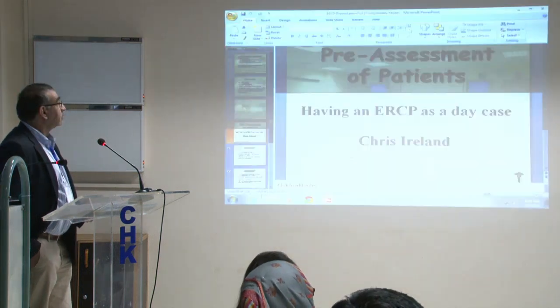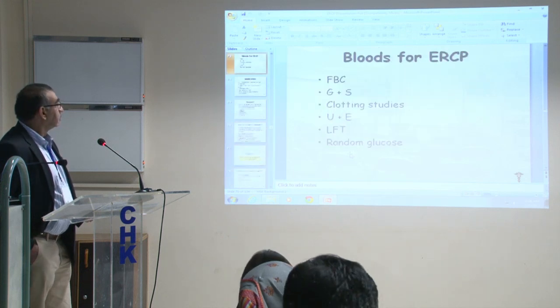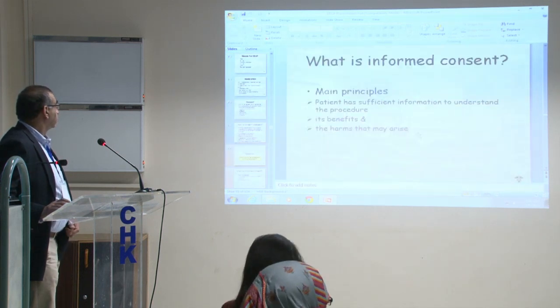metastatic adenocarcinoma in an 82-year-old. Do you want to put a metallic stent? The patient has said, I'll have to sell my motorcycle and maybe sell some other things to get that metallic stent.